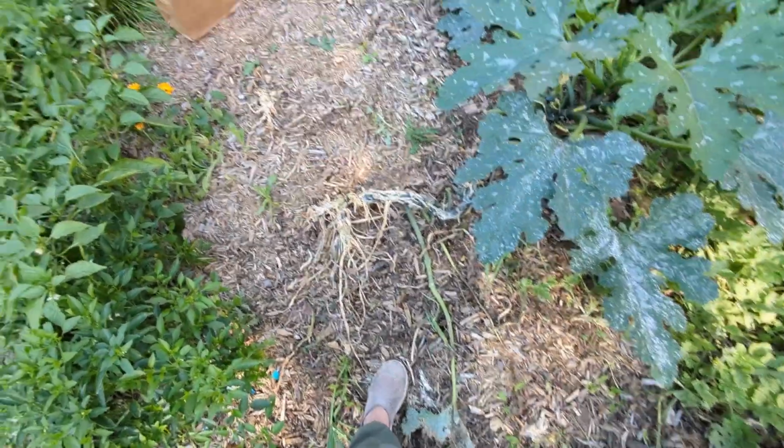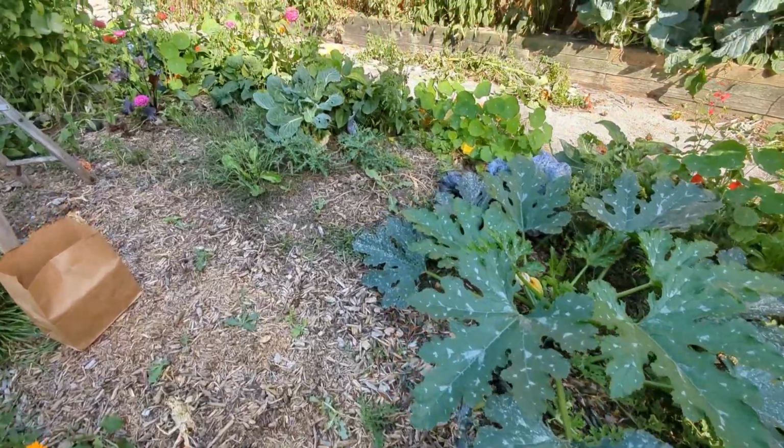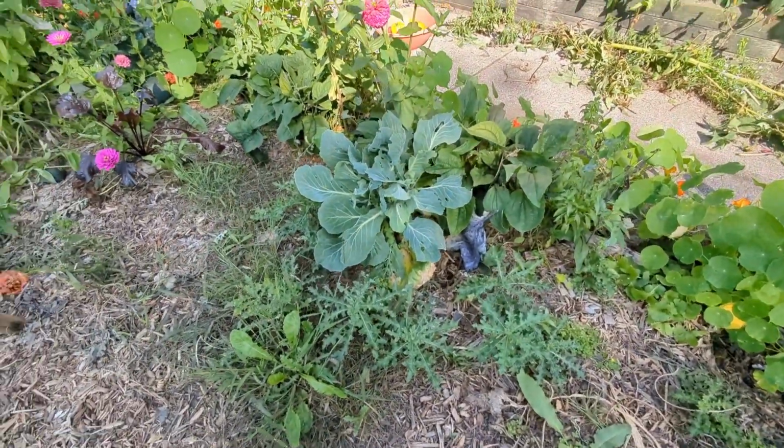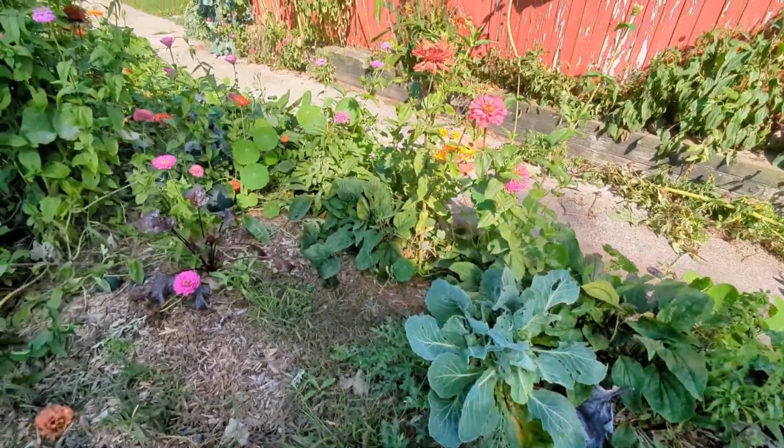Hey friends, it is September 30th, last day of September, and I'm out in the garden, and she looks super pretty if I'm being really, really strategic with where I point my camera. But in reality, she's looking a little rough. I have got a lot of dead plant parts. I've got a whole lot of weeds that I found when I cleaned out my squash. I've got half-eaten plants from bugs everywhere.